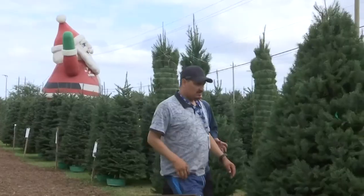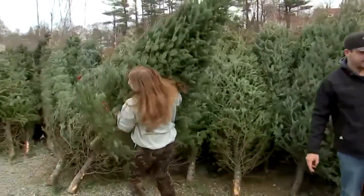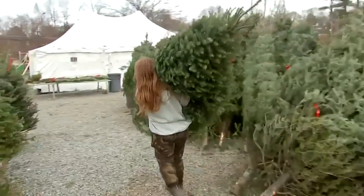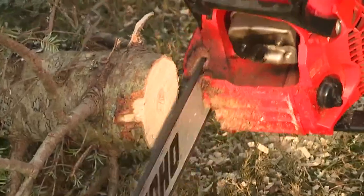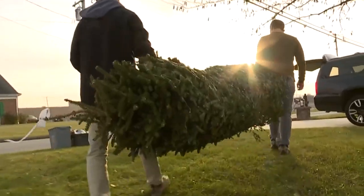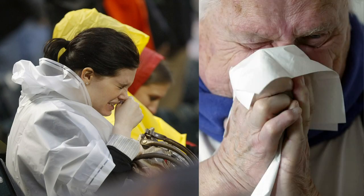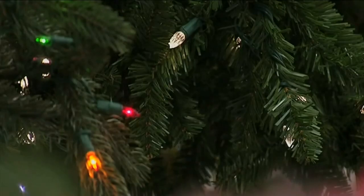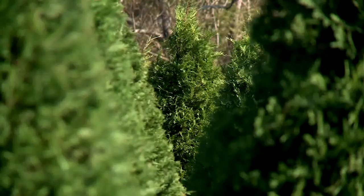Christmas tree lots have been busy over the past week with people trying to find that perfect tree. And once it's found, there's nothing better than bringing it home and decorating it with some cheer. But for allergy sufferers, there's nothing worse. Some may think it's the tree that's causing the sneezing, watery eyes, and persistent coughing, but it's actually what's hidden in the crevices and branches that can make this joyful part of Christmas into a tremendous pain.